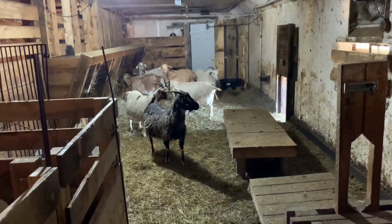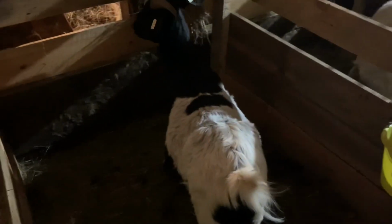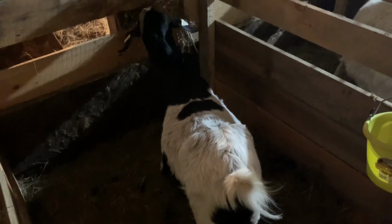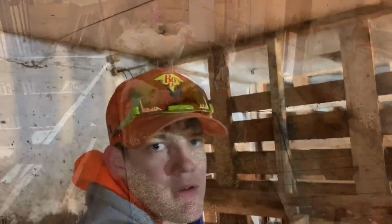There's Flash right there, this black one, but there's still a lot of goats that didn't have babies yet, so we're gonna have to kick another one out. We were thinking possibly Oreo right here because she was in here the longest, but we're not sure yet, and we'll see once one of these goats has more babies.